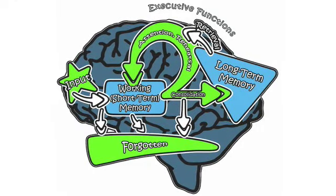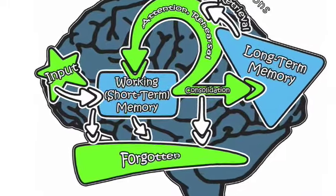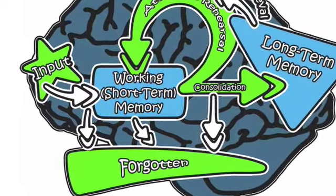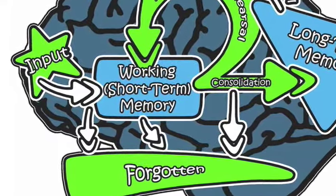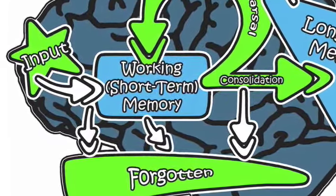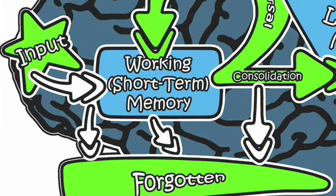New information that does enter the brain is available temporarily in working or short-term memory, where it may either be further processed into long-term memory or lost and forgotten. This is indicated by the second arrow leading to forgotten. Information is not stored in short-term memory for very long, as the name implies, perhaps only a few seconds or minutes. It's either processed or lost forever.